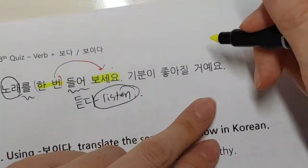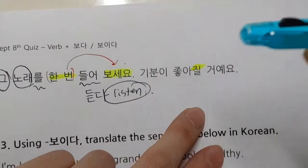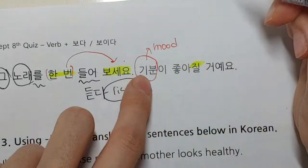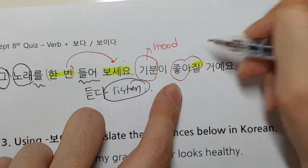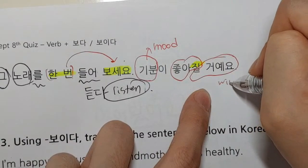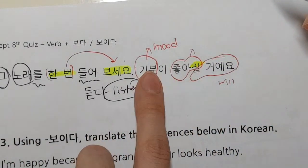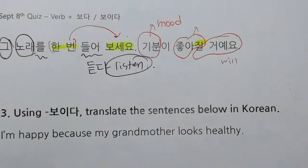So here we learn about the new expression. 기분 we learned means mood. So your mood, 기분이 좋아지, and then the present tense will, right? 질 거예요. Will be 좋아지다. Your mood will be 좋아지다. Can you guess what 좋아지다 means?